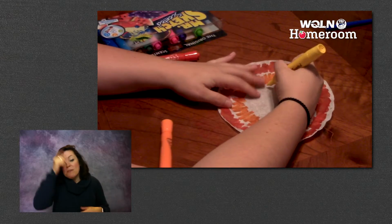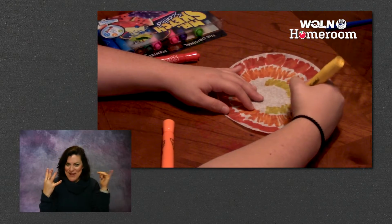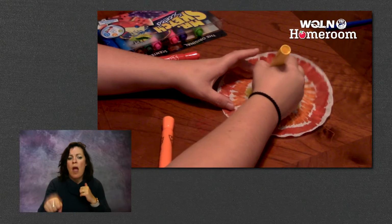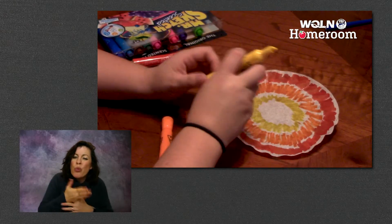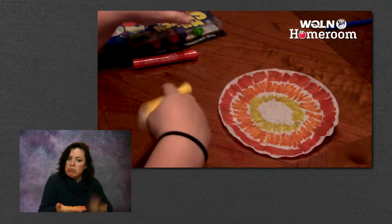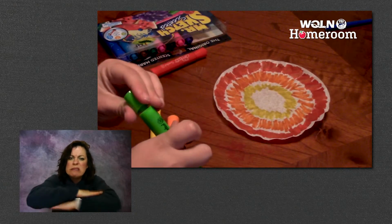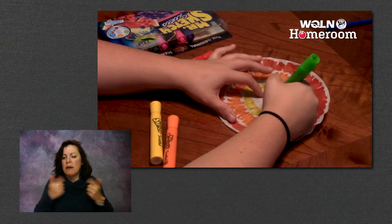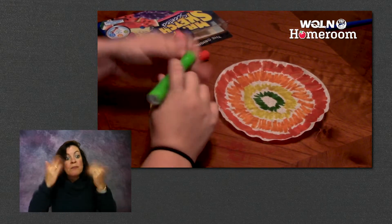So I'm going to take my yellow and put it around. Now, if you're going to do this science experiment at home, you might want to put something underneath your coffee filter because it likes to bleed through onto your table, and I don't think that your mom or dad or grandma or grandpa are going to be very happy if you get marker on your table. Then we are going to do our green around the edge here. Our green. And the last color we're going to do is blue.